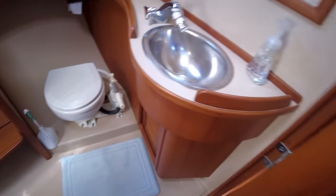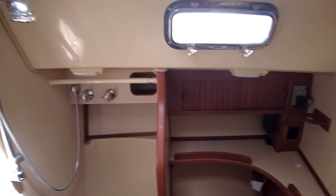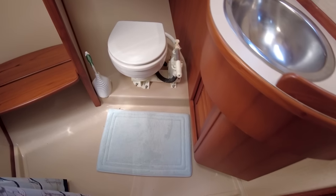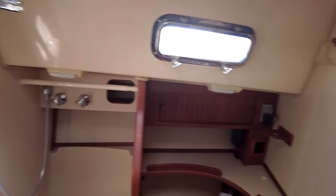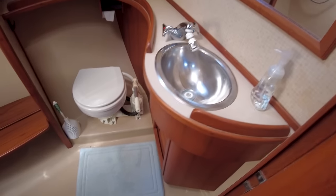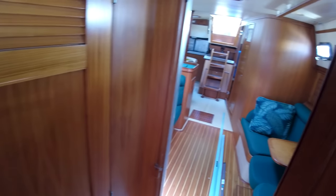So very, very nice. It is kind of a hybrid. It does have a separate shower, but it is kind of a wet head as well, but very comfortable. Everything built to get wet. So a nice ensuite head with a mostly separate shower. I like it a lot. Everything's in really good condition as well, guys. Ready to go and cruise on.